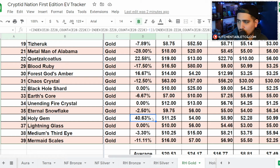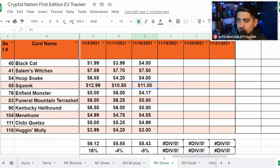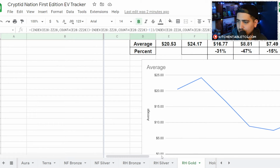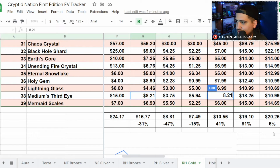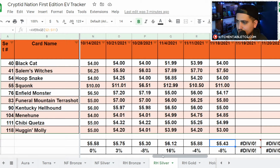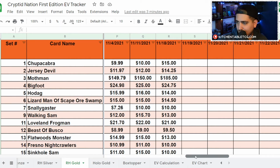Holy Gems up 40%. Across the board, though, if you look at the actual averages across the board, that's the silver, sorry. I'm having trouble with my mouse moving over there. Why can't I move? What is going on? This is ridiculous. Why can't I move this? What if I go like this? Oh, there we go.